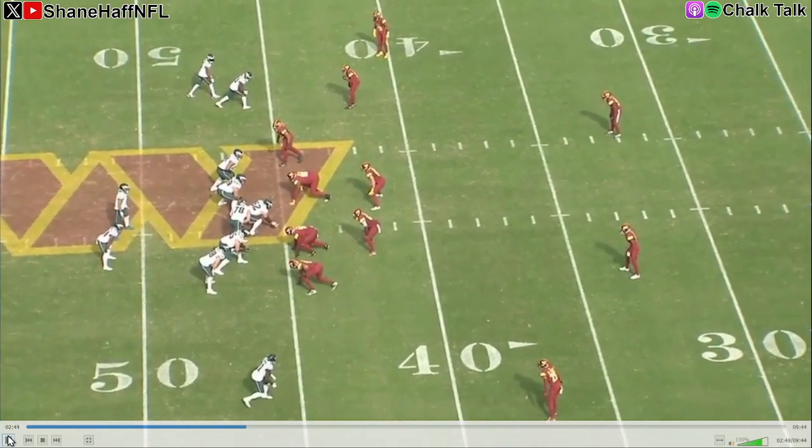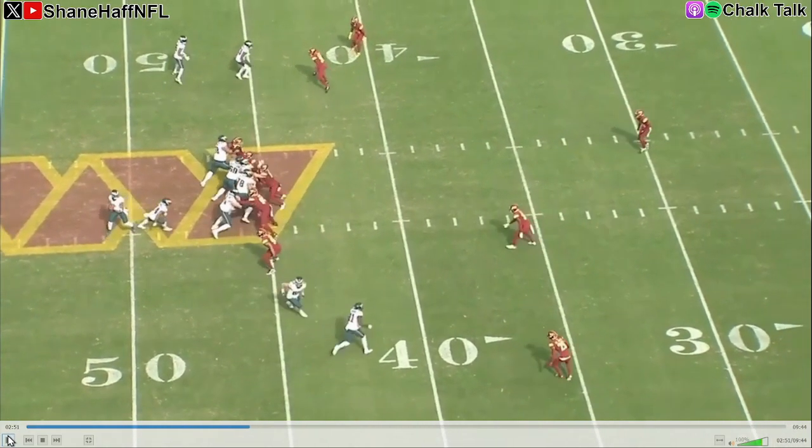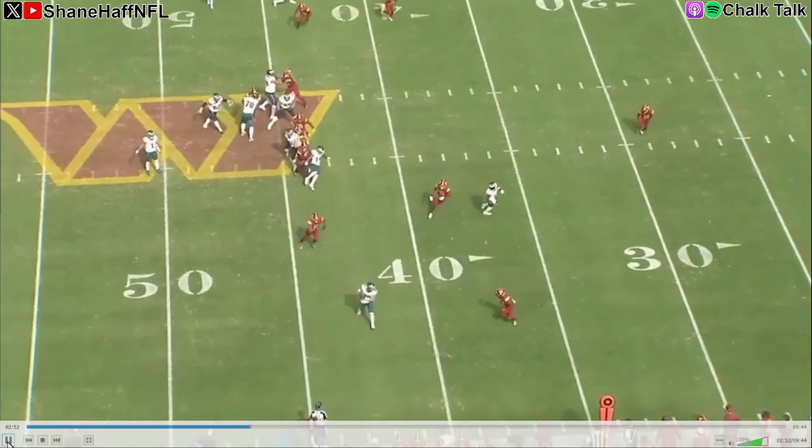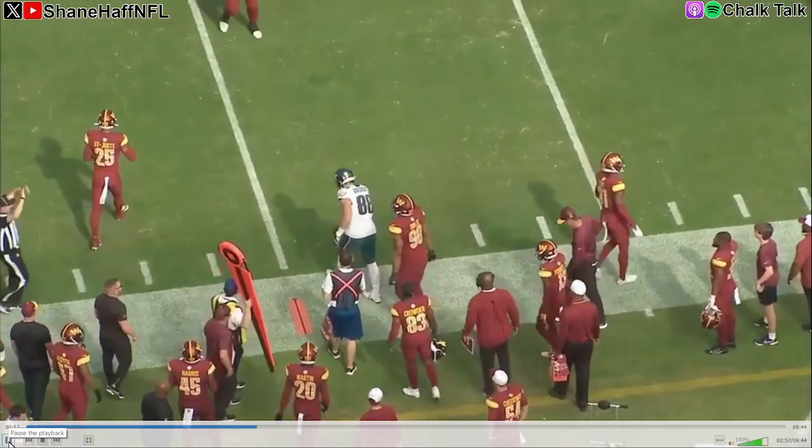Hurts is pointing it out. A.J. Brown adjusts in a little bit. Right here, he steps in. You got an unblocked guy with a shot at your running back, so you're just going to throw this little flat route. Number 25, I think that is, has to respect this corner route. He can't come flying down too hard yet, and Goddard's going to catch it. Stiff arm, breaks the tackle, gets to the marker, and moves the chain.